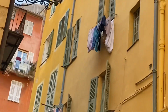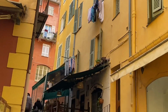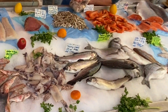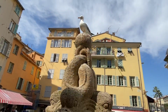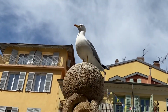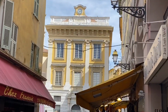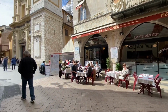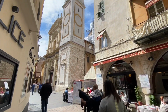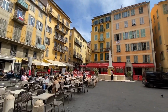The Old Town is of course not just for tourists. There is a real community of people working and living in the maze of side streets. There are some lovely cafes and restaurants and some great spots to sit in the sunshine, enjoy some food and people watching.